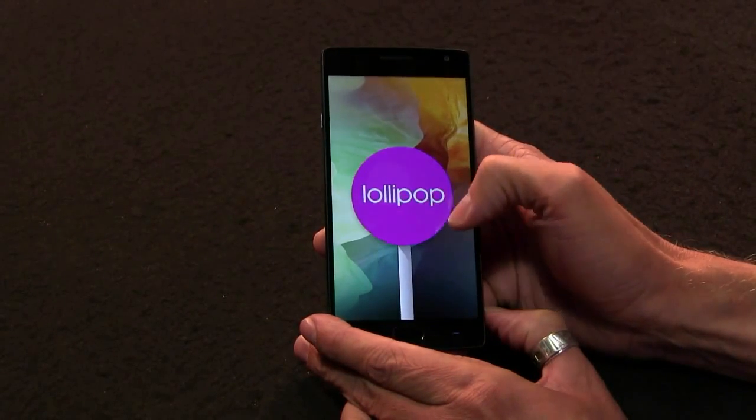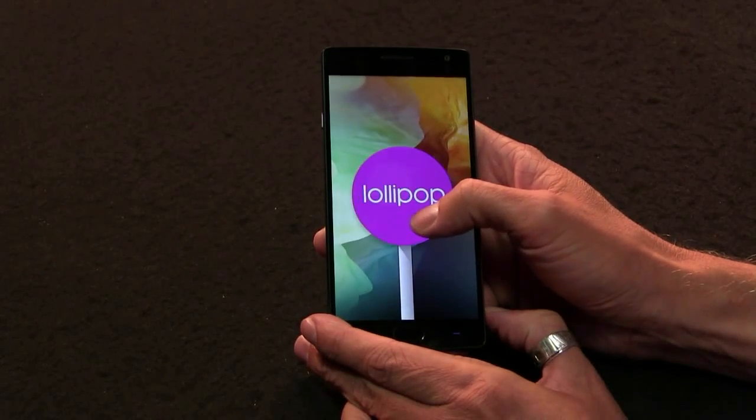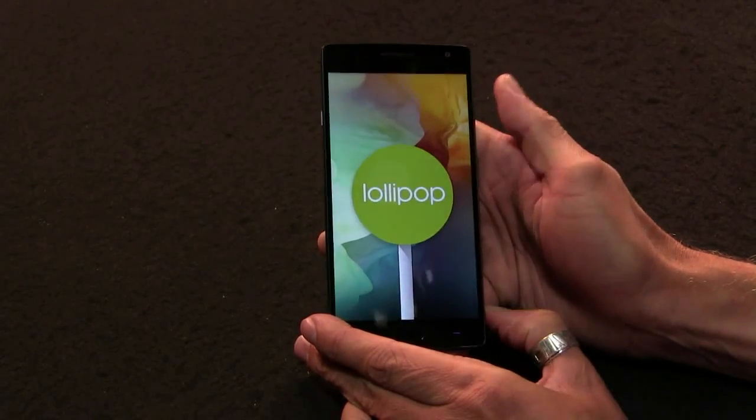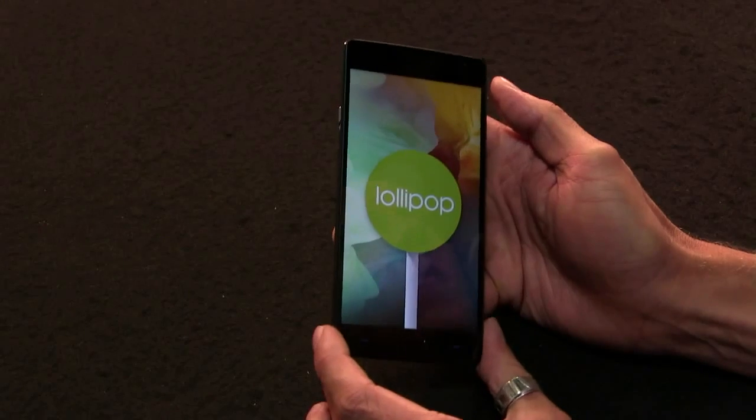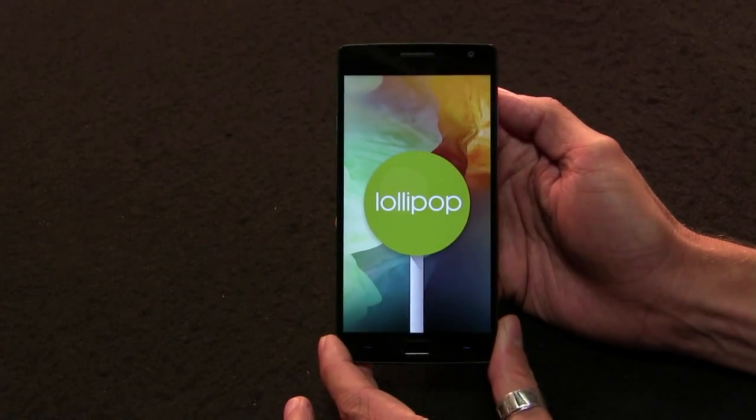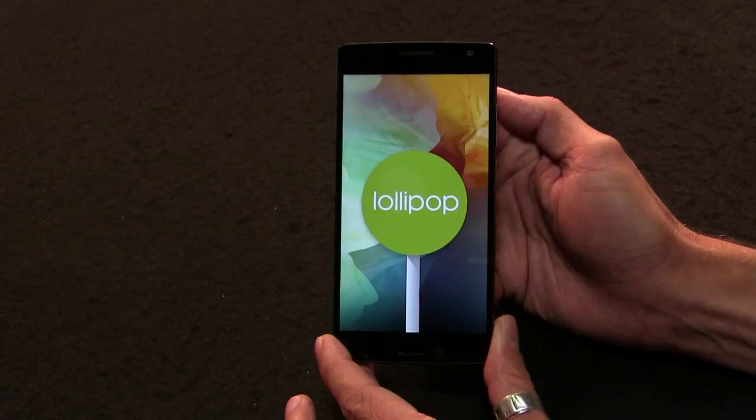It's based on OnePlus's own Oxygen OS. But it's a pretty light touch. I think I'm pretty happy with it for the most part. It's a pretty standard stock version of Lollipop with a few enhancements. I'll get into that in a second.